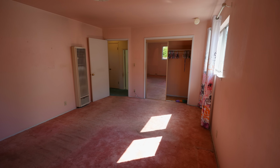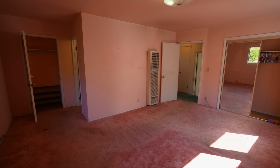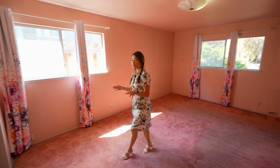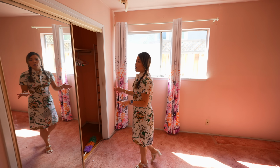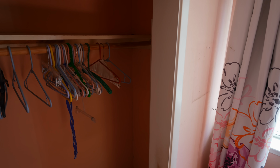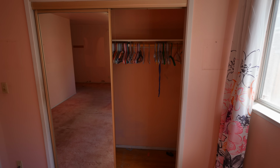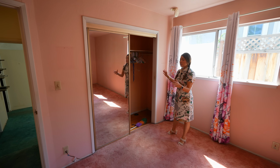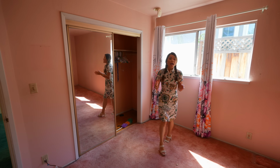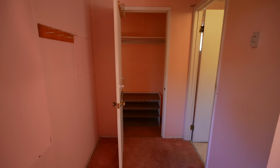The primary bedroom is large and all pink. Other than the usual scope of work and a new color scheme, I had my focus on the closet space and the ensuite. There's a standard closet along this wall that goes from wall to wall, but it looks smaller because of this smaller closet door. So we want to make the opening a little bigger to fit in a larger closet door to showcase the closet space.